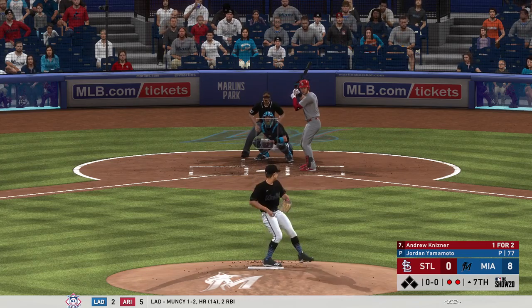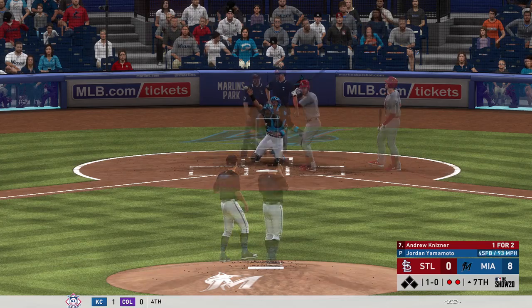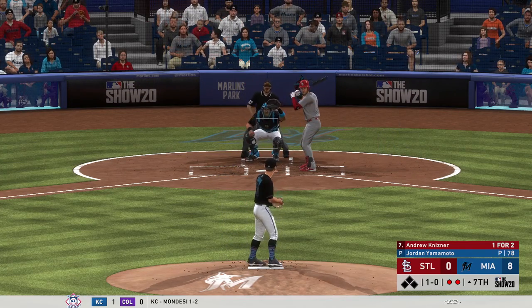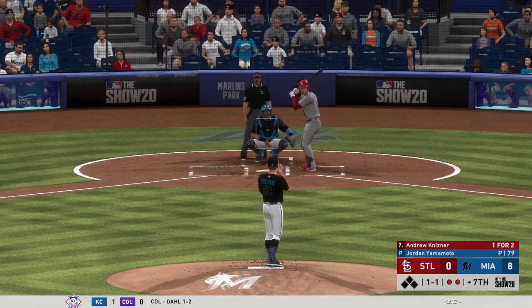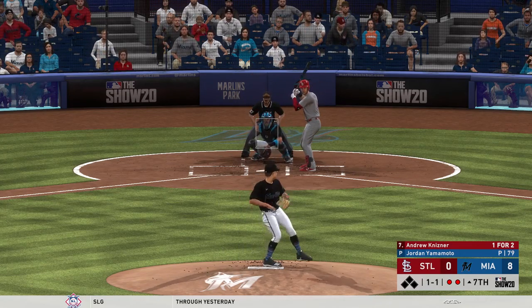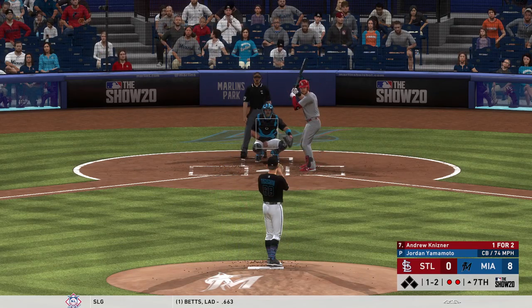First pitch on its way. And that misses for ball 1. 2 out, nobody on. That one's going to find the seats. Strike 1. The 1-1 is offered at and missed. He chased it for strike 2.